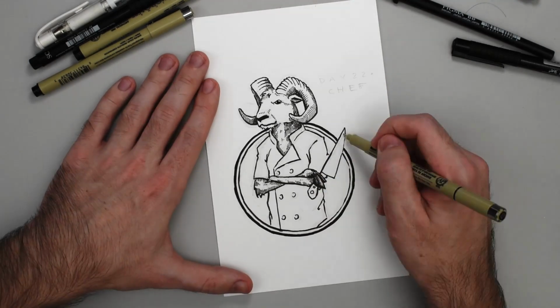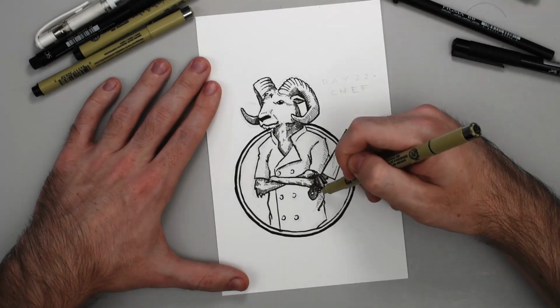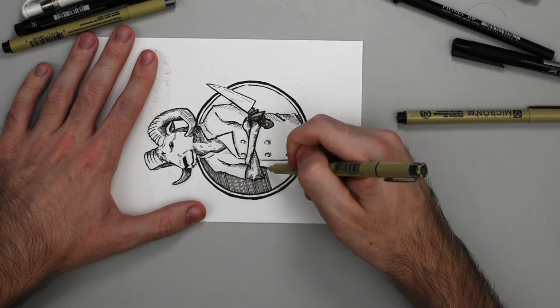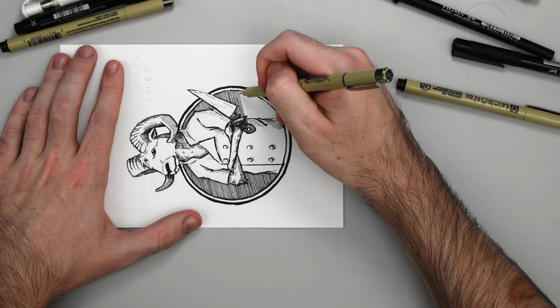So I put together this angry looking ram with a knife in hand to pay this lovely tribute to the master chef himself, Gordon Ramsay.